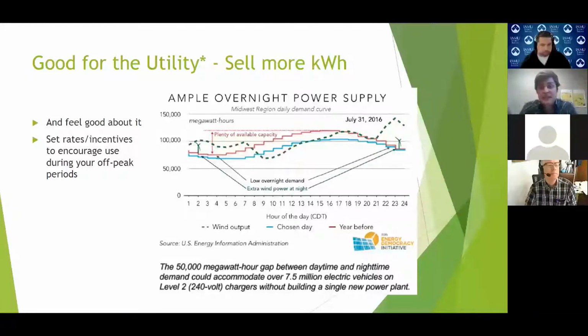This is not a great clean slide, but what I'm trying to illustrate here is that this is a huge opportunity for utilities to sell more energy and feel good about what you're doing. Generally speaking, in the Midwest, there's a surplus of wind power at night. And that's when the wholesale power prices are the lowest. Also, having those super low wholesale power prices does put a downward pressure on wind expansion. So a great way to get more wind and to sell more power to customers is to have time of use pricing that encourages them to charge at night.